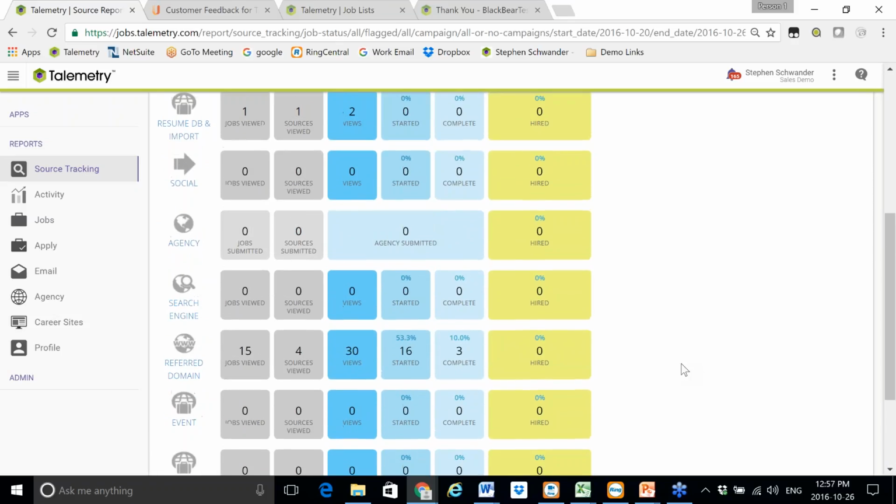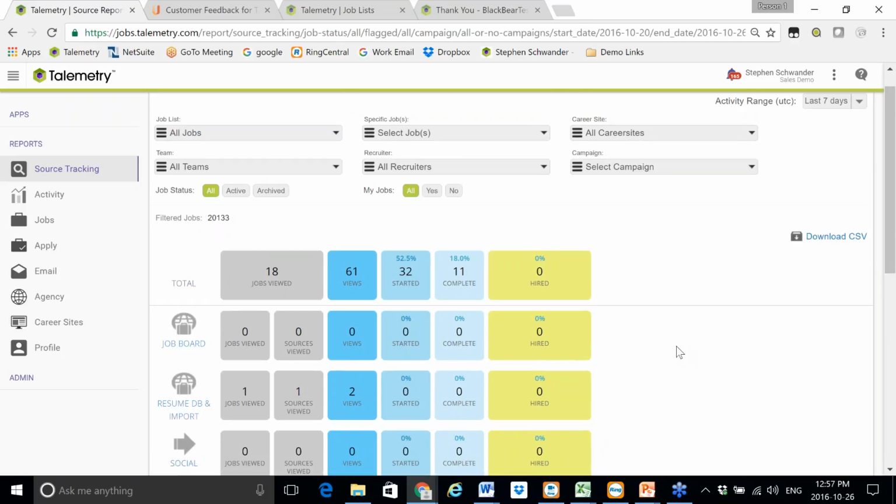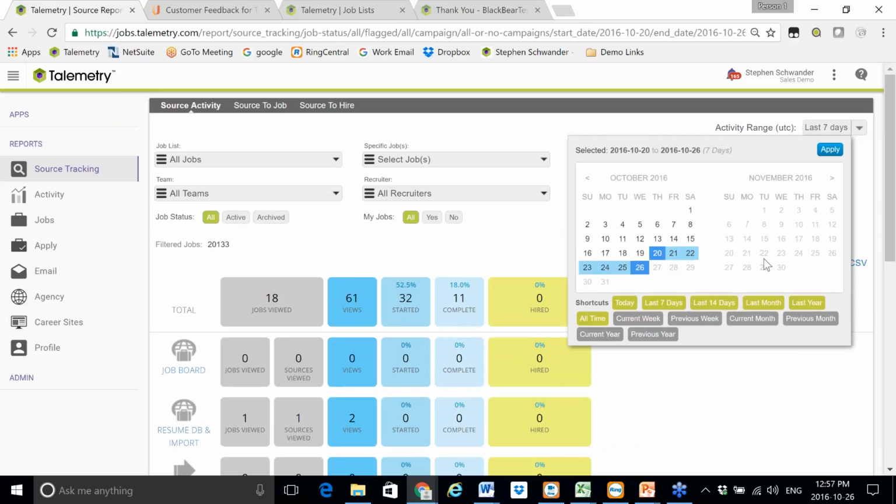And I want to be able to show the data that says how many people saw jobs in each of these channels, and more importantly, each of the specific sources represented by that channel. So not just job boards, but which job boards gave me views, gave me application starts, gave me application completes, and gave me hires, right? So that's just one of the elements that you want when you are looking at analytics.